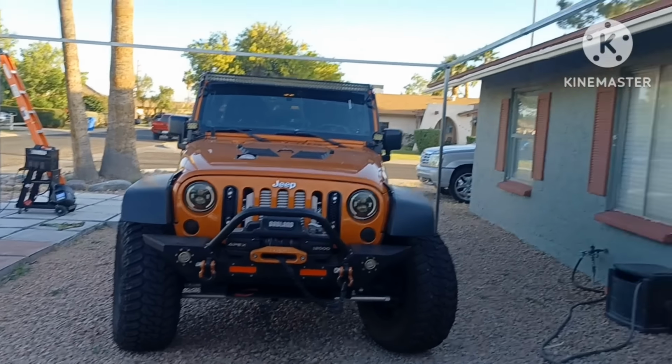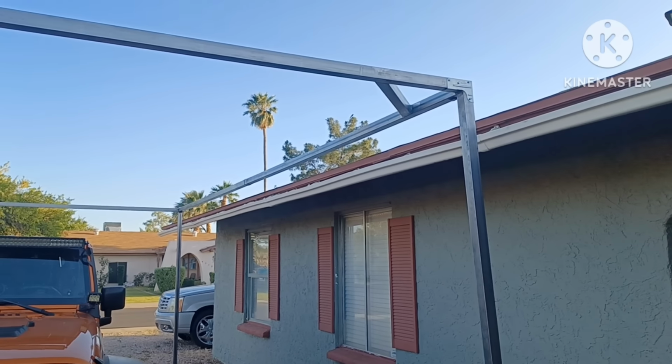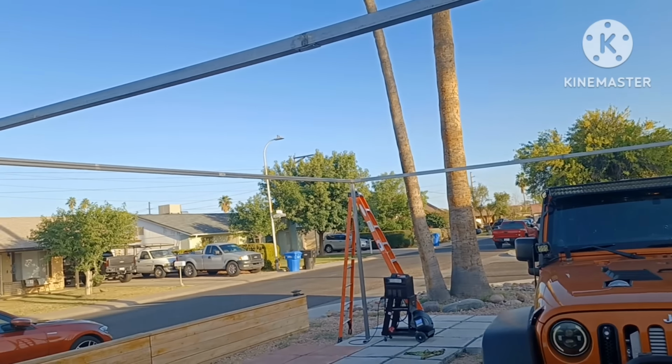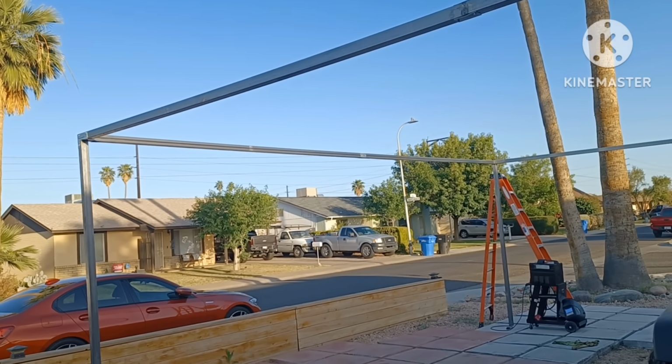So I got everything moved around. I got my whole frame up. I got one corner done. And that's the whole contraption there. You're going to see what this looks like when it's all done.